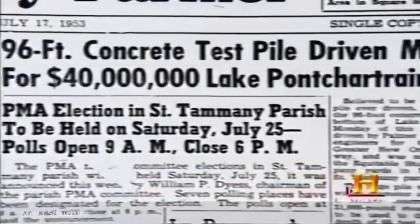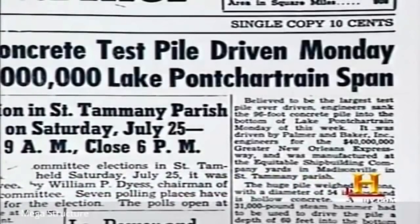I can remember when I was a kid, and one of the officials was talking to my father, and he said, if this thing works, we're going to make a lot of money. And if it doesn't, we're going to lose our shirts.